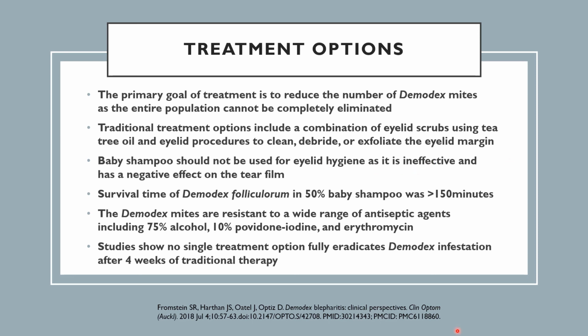This study here, this study from 2018, proved that baby shampoo means nothing to the Demodex mite. They drink that stuff like Kool-Aid. It don't mean nothing to them. It ain't killing none of them. Say, baby shampoo, can I have seconds, please? And all it's going to do is tear up the lipid layer of the tear film.